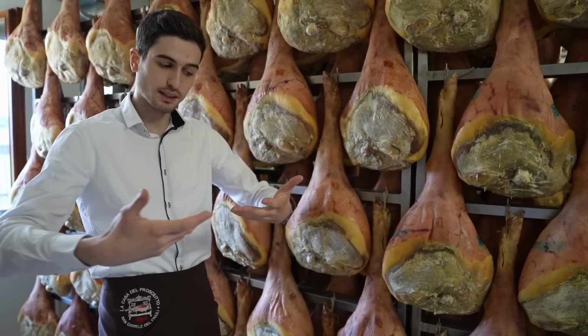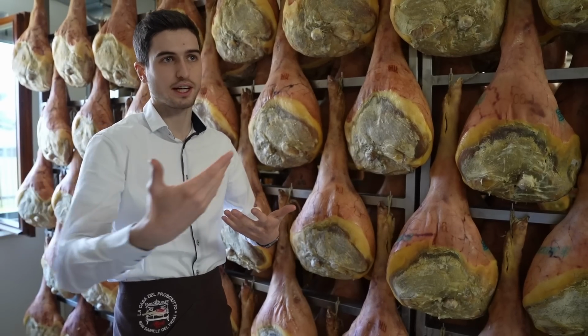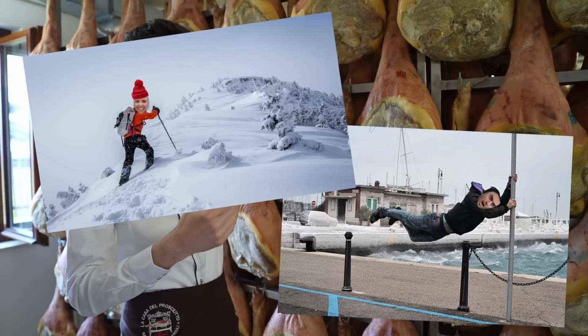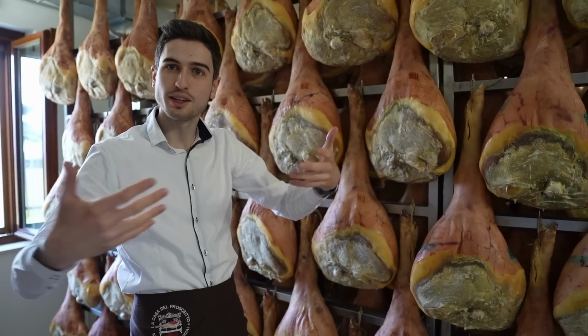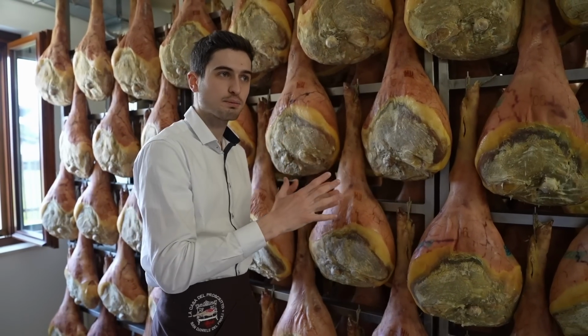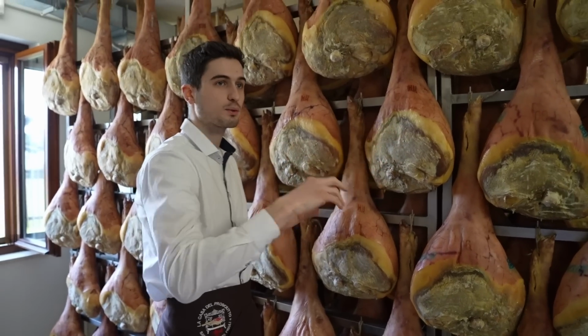There are two winds meeting here, which is the one coming up from Trieste, from the sea, and the one coming down from the Alps, from the border that we have with Austria, basically. So they meet in this hilly part of the region of Friuli. They saw that this aging process was better here.